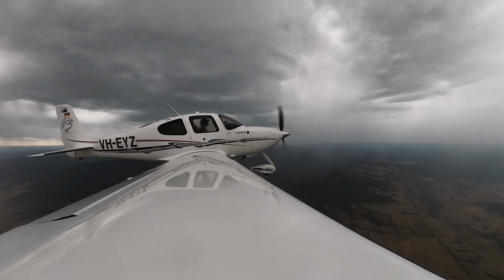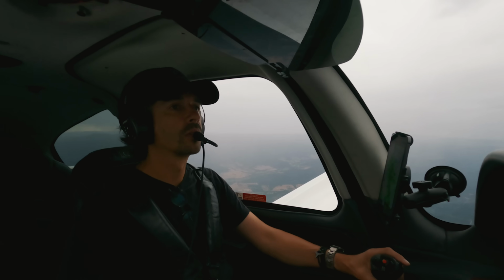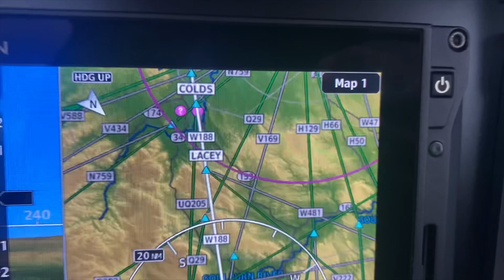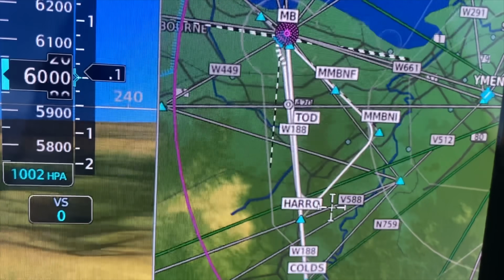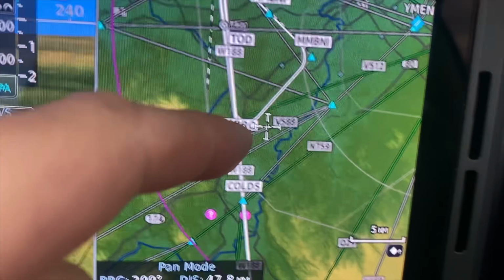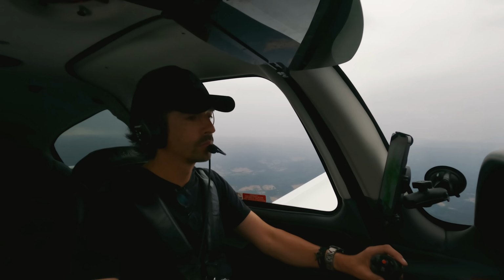Melbourne approach, Echo Yankee Zulu, maintaining 6,000. Echo Yankee Zulu, approach today. Clearance to Moorabbin will be via Harrow, thence the November India for the RMP runway 17 approach. Maintain 6,000 and the local QNH 1003.